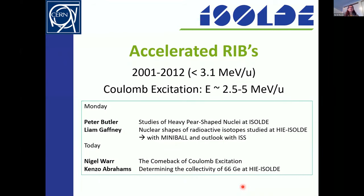Let me start with accelerated radioactive ion beams. As I said, this has started already almost 20 years ago now at ISOLDE. And because the energy was quite low in the beginning, most of the experiments that were performed were Coulomb excitation experiments. And you've heard already very nice talks about those experiments from Peter Butler and from Liam Gaffney yesterday. And you will hear more about that from recent measurements from Nigel Ward and Kenzo Abrahams.